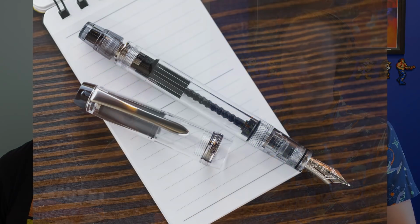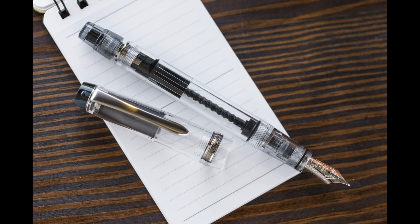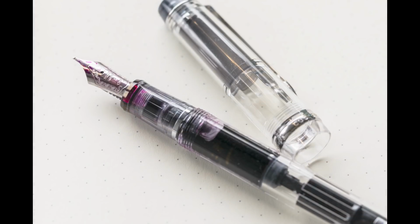This is kind of the cousin that does the piston filler, where Sailor has the Realo, Pilot has the Heritage 92. Well, it's weird because pistons vary all over the place. You have Noodler's pens and Twsbi's and pens like that in a very affordable price range that are quite reliable piston fillers. And then you have other brands where they don't have piston fillers until you get into the hundreds, maybe 500 plus, and it's like, okay, is piston really valuable or is it not?